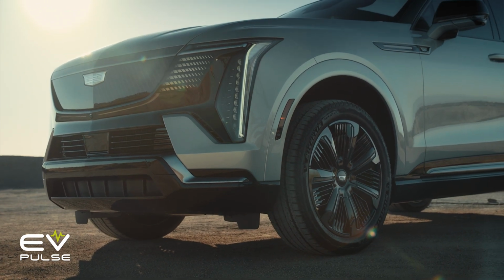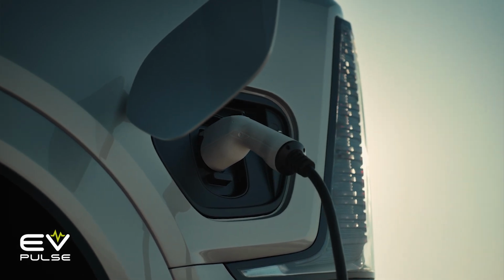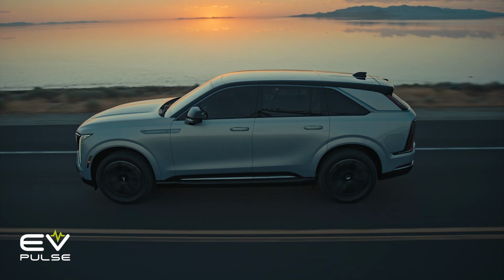As for pricing, according to Cadillac, this electric SUV is expected to start at around $130,000, until it goes up, probably, so make sure to bring your checkbook.